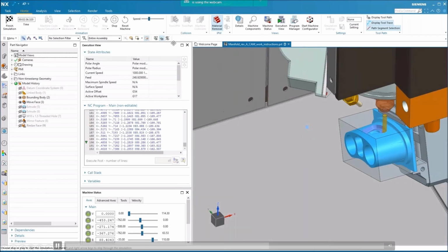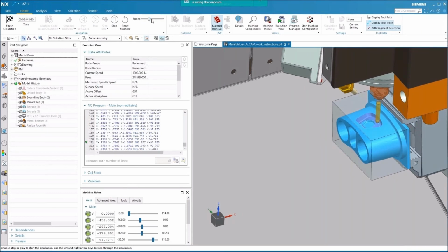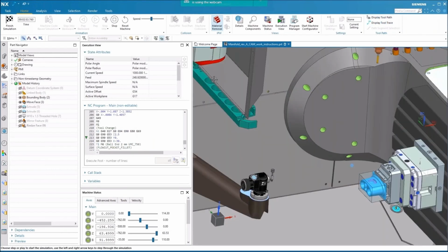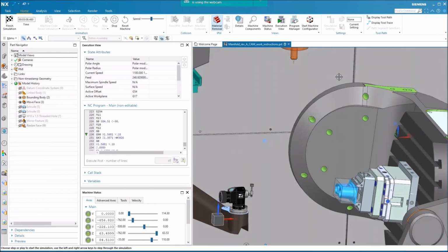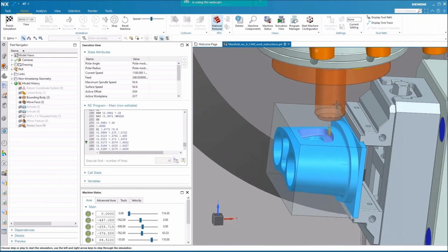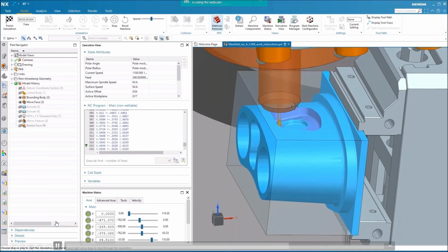Now I have got things slowed down, so I'll show you the tool change here as we move to the ball end mill. So in our simulation, we can accurately reflect the way that tool change would appear. And here we are with our last operation. And in this case, we are just finishing out that fillet at the bottom.